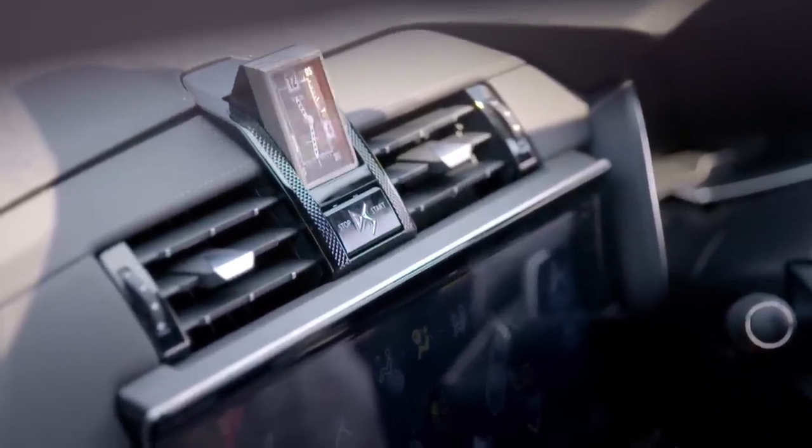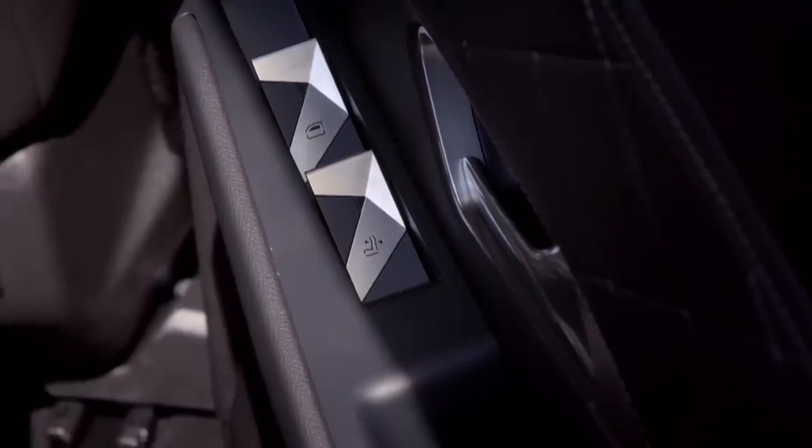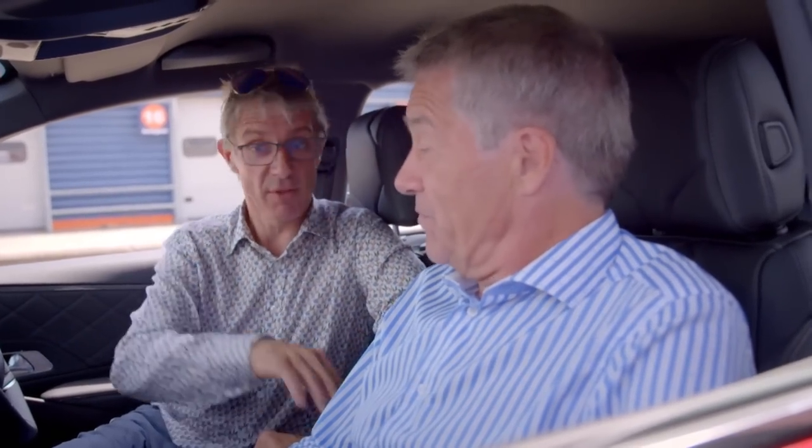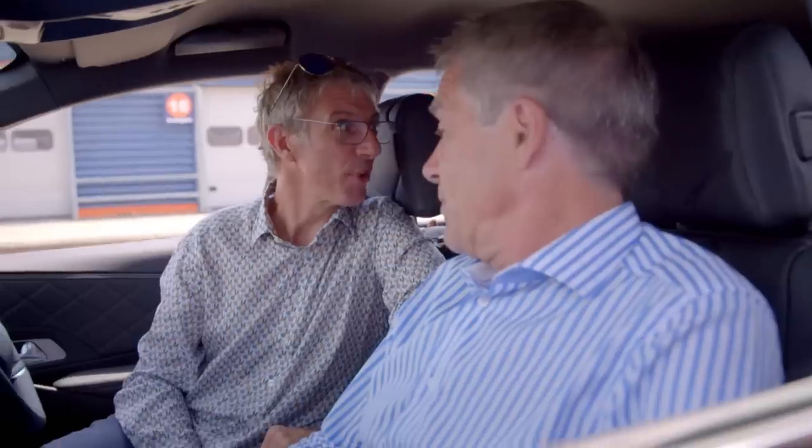Love the clocks. One thing I did like, though, was the reclining back seats. They stole it off the Maybach. Nice little extra. I rarely see that. Now, there is a really sexy thing about this car, other than its design. What is it? It's got a super trick suspension.